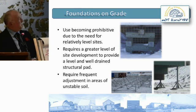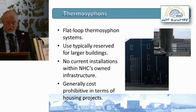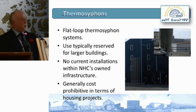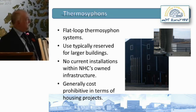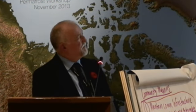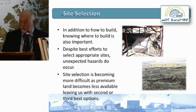And this is what happens when you make a bad mistake in selecting a site. Part of our problem is that because we've built so many units, good lots are hard to come by now in the communities, and we're down to getting the last of what's available. In the top one there, there was a bit of a flood that washed the sewage tank out from underneath the building. The bottom picture is the slumping in Pangnirtung where it washed out the bridge.